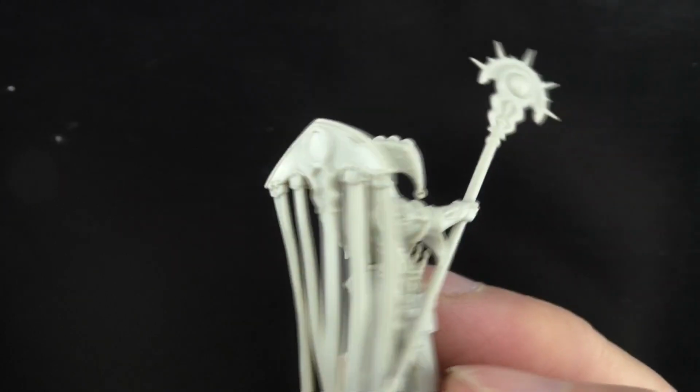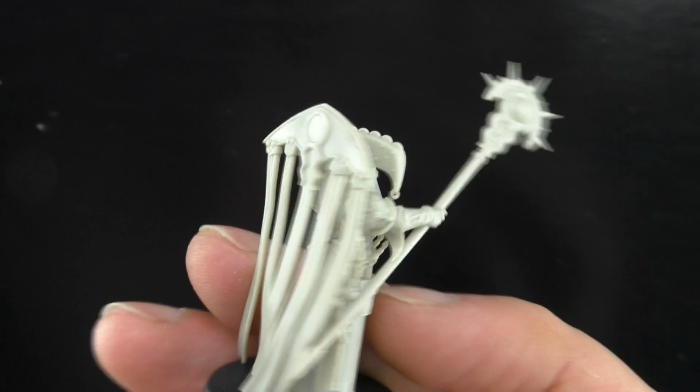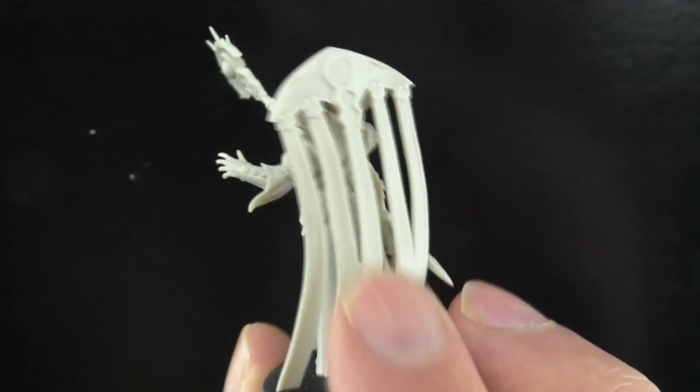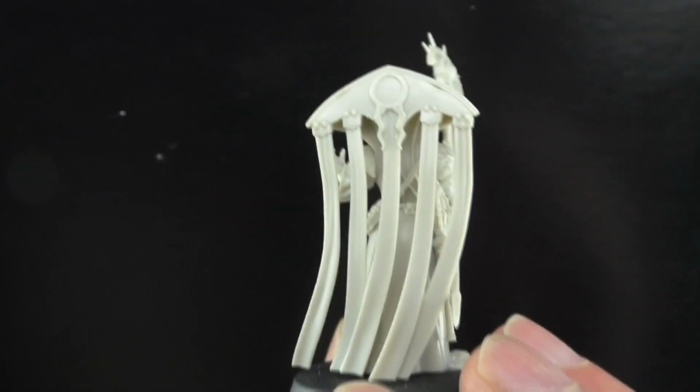It just makes no sense to me. Maybe there's a reason behind this type of design, but I will be cutting that off. That will not be staying on this miniature because it just makes no sense to me. I mean, these huge, thick ribbons hanging off it, I just don't get it.